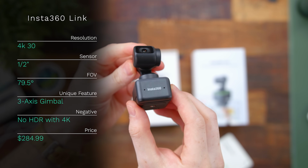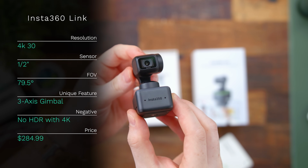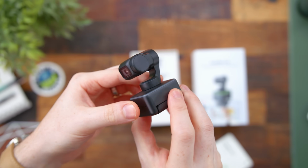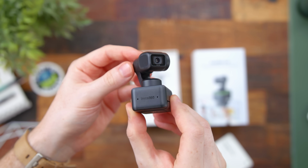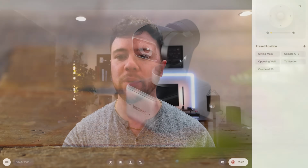So obviously taking the number 1 spot today shouldn't be that much of a shocker now that you've seen the actual quality. And there's actually a decent amount to cover here because, as you can tell, it's on this 3-axis gimbal. So let's start to dive in. In their Link Controller software, also pretty simple and self-explanatory.